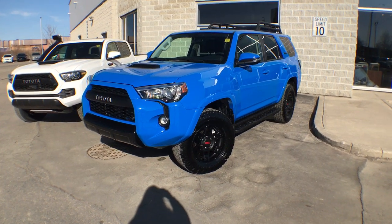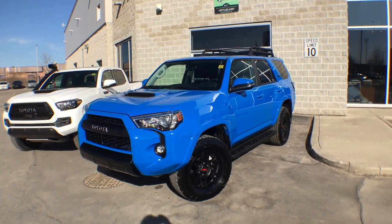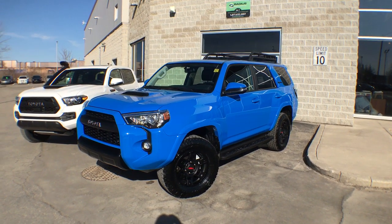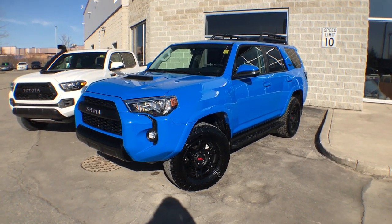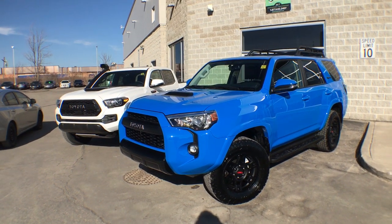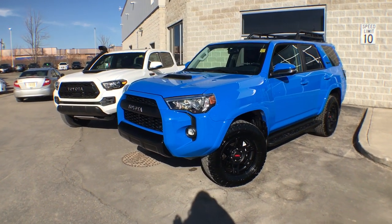an incredible vehicle. This is the 2019 4Runner TRD Pro, and yes, it is in Voodoo blue, which is exclusive to the Pro model of the 4Runner. Absolutely gorgeous. I did put our TRD Pro Tacoma just behind it just to show you some similarities, but also just to show you how awesome all of our Pro lineup vehicles are.